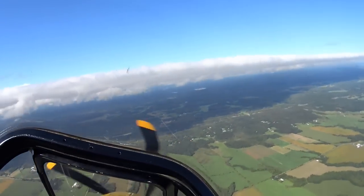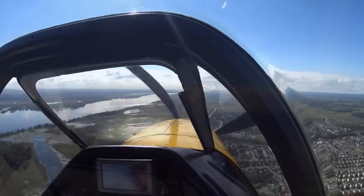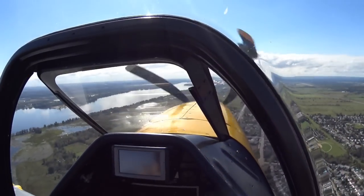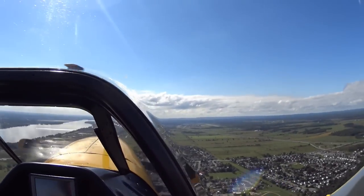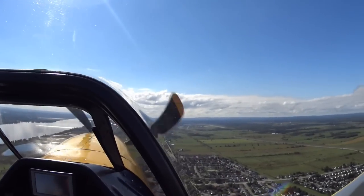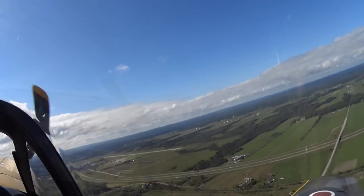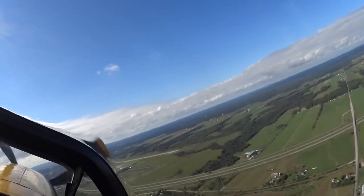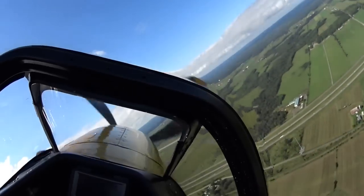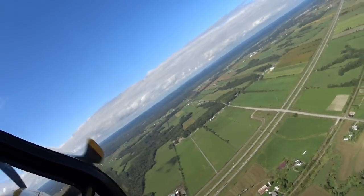Well, the fun can't last forever, and now it's time for me to bring the airplane back. The airport is just up ahead on the right. We plan our descents in the World War II fighters because it's not good for the engine to just yank the power off. We get down early, we have the RPM reduced, the manifold pressure reduced, run the speed up a bit, and get down using some aerodynamic drag rather than just get overhead and chop the power.